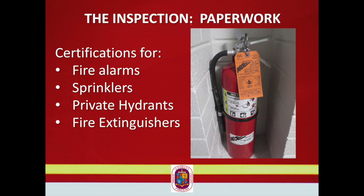Finally, the manager should have records for their portable fire extinguishers. If maintenance does not record their monthly fire extinguisher checks by initialing the back of the tag on each fire extinguisher, they must keep a log of their monthly fire extinguisher checks in the office. They should also have a report or invoice from the technician for their annual fire extinguisher service.